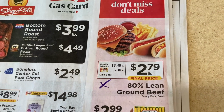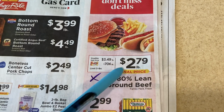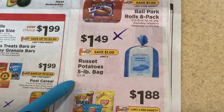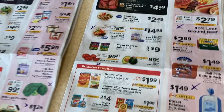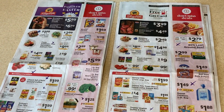Next week, I'll tell you the 2 things we will be going in for. 80% lean ground beef, $2.79. That is a great price right now for beef. Russet potatoes, 5 pounds, are $1.49 next week. This week, they're $3.99. This is what I mean by stopping, waiting, comparing your prices.